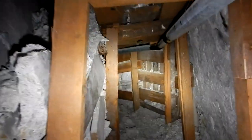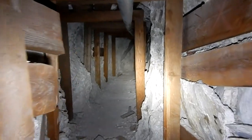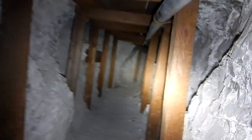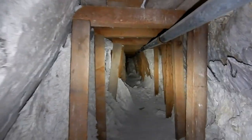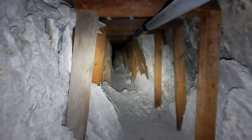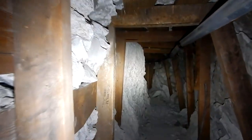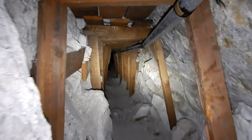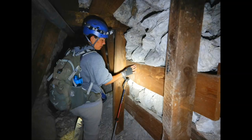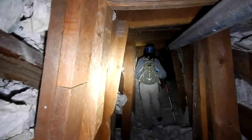Here's on top of the timbering. Mine's in pretty good shape though. Nothing burned and nothing painted. A lot of timbering in here. Shape. Right. Which is very cool. That's the strongest shape apparently, right? I guess. They lock in. It just looks cool. It does. It's that classic mine look.